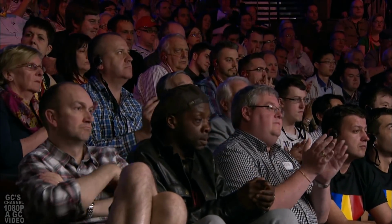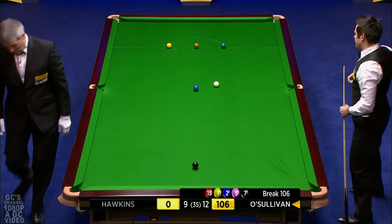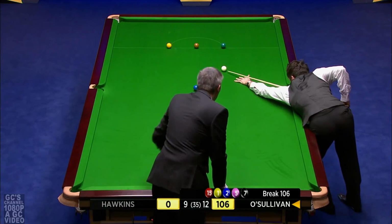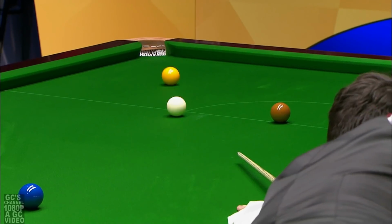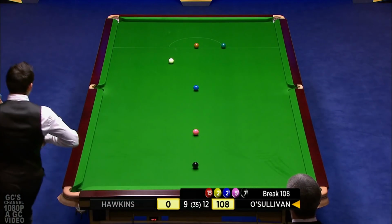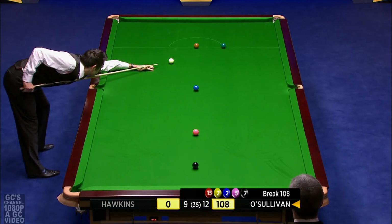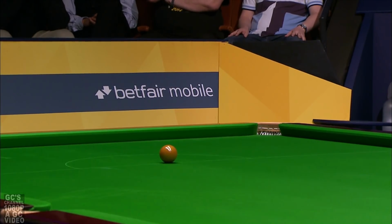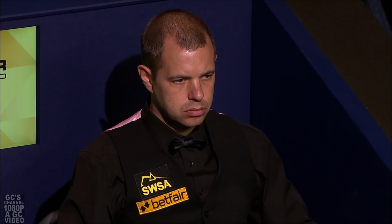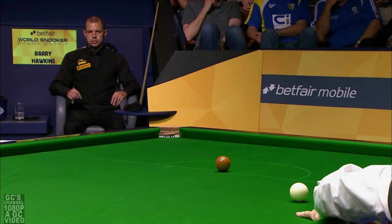His 12th century in this year's World Championship. He made 12 last year when he lifted the crown. 108. And what a sensational break this has been. Not a lot Barry Hawkins could do about this. 111. He got a reasonably good breakoff shot close to the cushion. Ronnie knocked a long red in. End of frame.